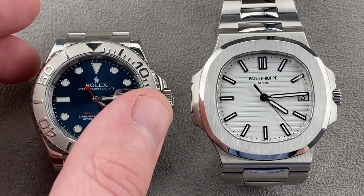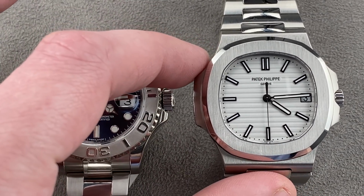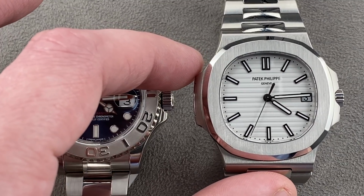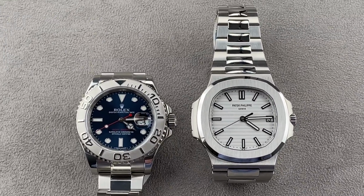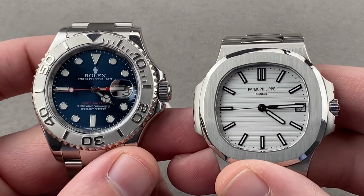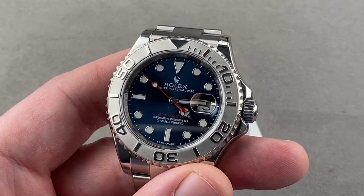On the left you have the reference 116622 in steel and platinum, and then you have the Nautilus, as it was made from 2012 to 2020, with a silver-white dial. This is reference 57111-011. Let's zoom out a little bit and then get started because there's a lot to tell here. The reason I am comparing these dissimilar watches is because I want to show you how much you can get without spending the equivalent of a Midwestern American house on a single watch. So let's start with the Rolex Yacht-Master.